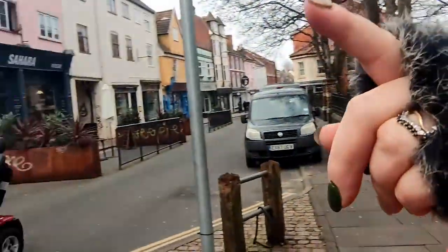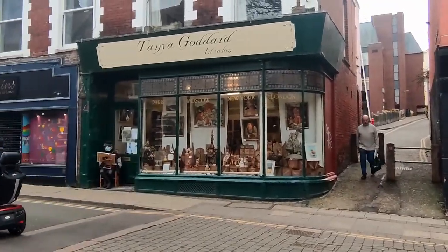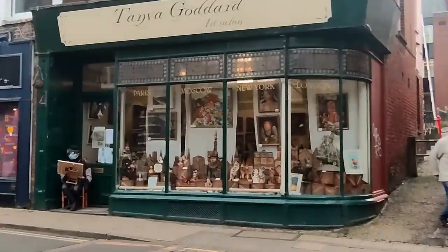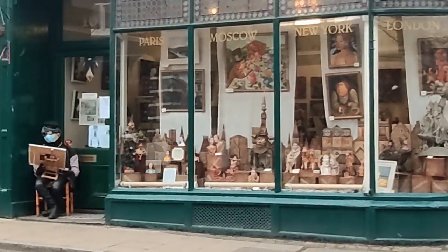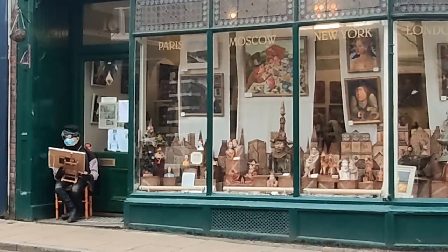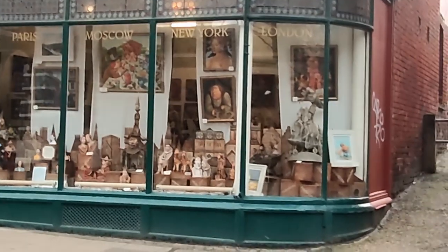There's a really interesting shop over the road called Tanya Goddard, and it's an art salon, but it has the weirdest art in it, which is really very fascinating. Look at the character sitting outside the door. It's a model, it's not a person, I hasten to add. But I love the way they've even put a mask on it.